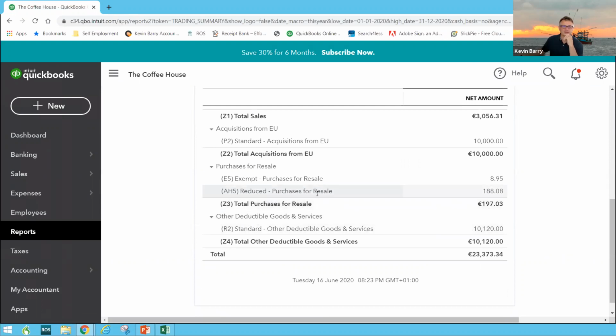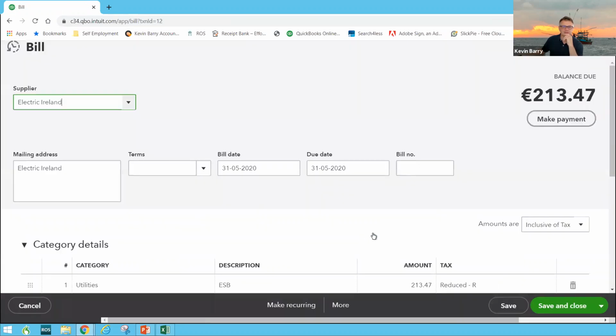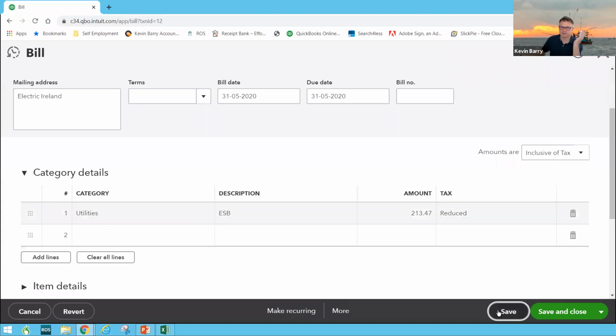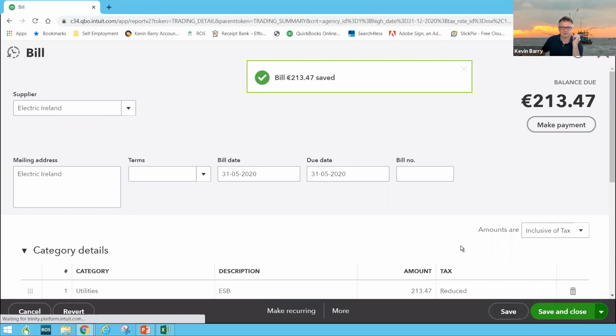And there's a reduced purchase. Actually, I have it in slightly the wrong VAT rate. Must have been the resale one. We just have a glance at that. Oh yeah, reduced R, I did. So we just wanted reduced, which is not for resale. This one here. And straight away, clerical errors will happen, even to myself.